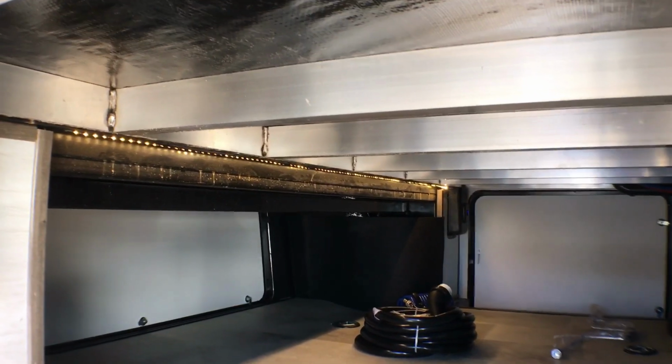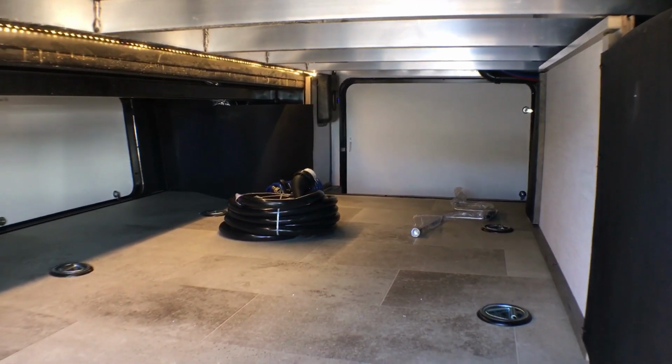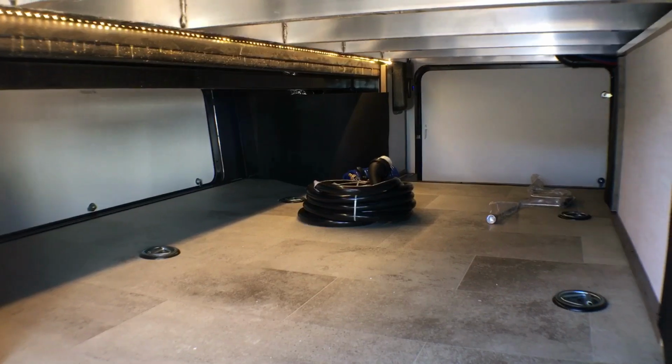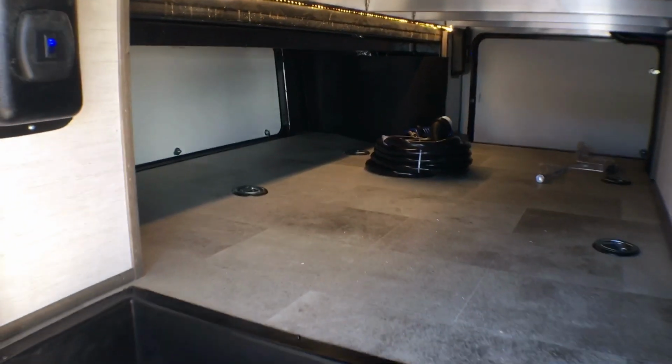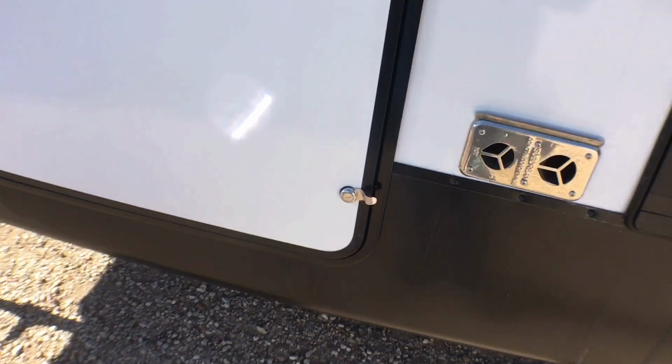All aluminum cage construction, no heat lines going into the pass-through or plumbing or anything like that to obstruct it. This is heated as well, which is a great feature. And every one of these locks is keyed alike. So you have 2 keys.